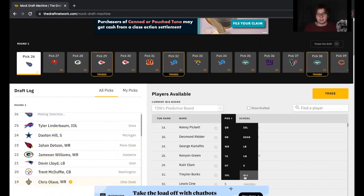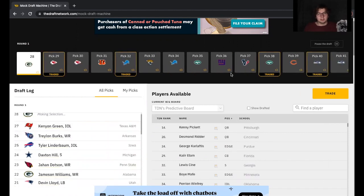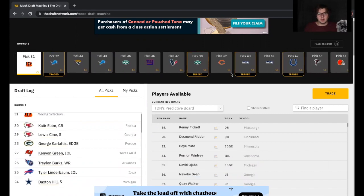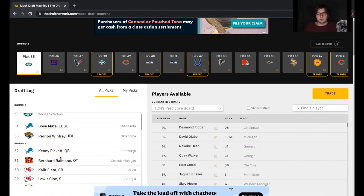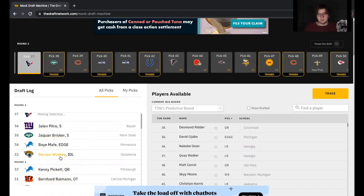He's a touchdown machine. He's going to put up a lot of points in the NFL. So I think bringing in a weapon like him does make a lot of sense. We actually see the Chiefs double down on the secondary, which is interesting. But now here we are moving into the second round.